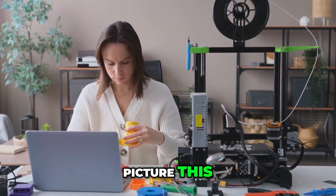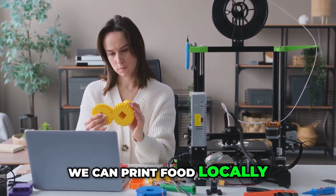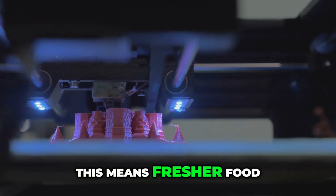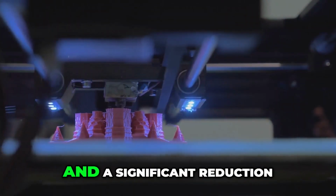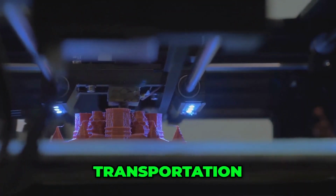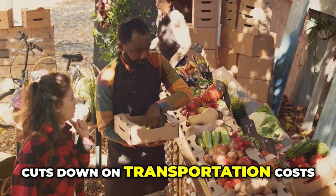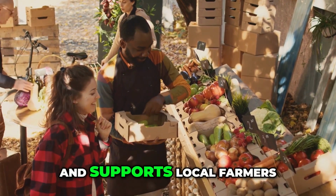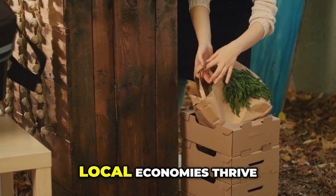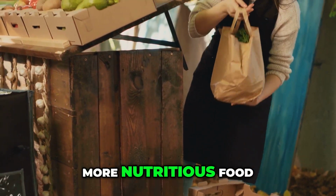Picture this. Instead of shipping produce across continents, we can print food locally, using locally sourced ingredients. This means fresher food, fewer preservatives, and a significant reduction in the environmental impact associated with long-distance transportation. This reduces our carbon footprint, cuts down on transportation costs, and supports local farmers and producers. Talk about a win-win-win. Local economies thrive, and consumers get access to fresher, more nutritious food.